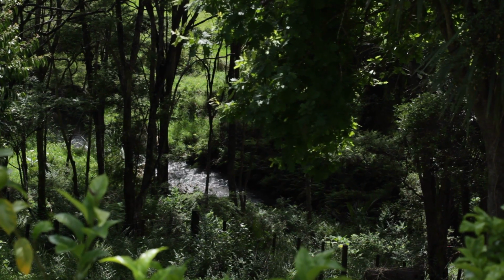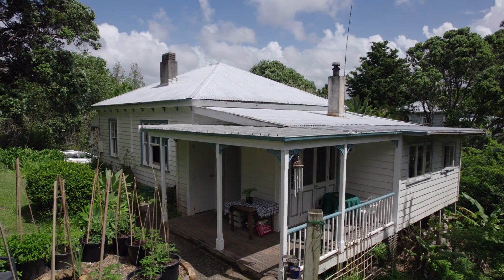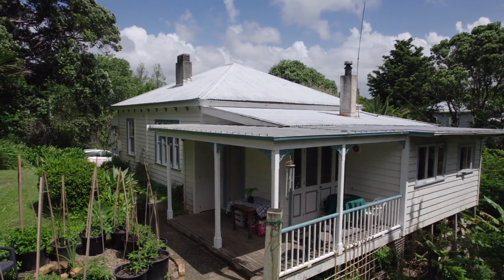There is a view of the tidal running stream located just over the lower boundary, and you can paddleboard from the back of the house along the creek to the sea.